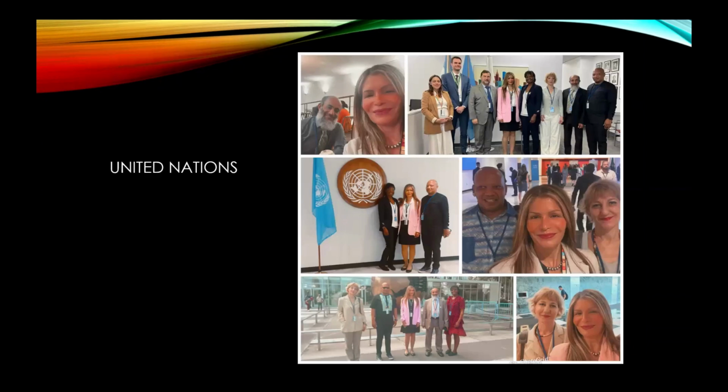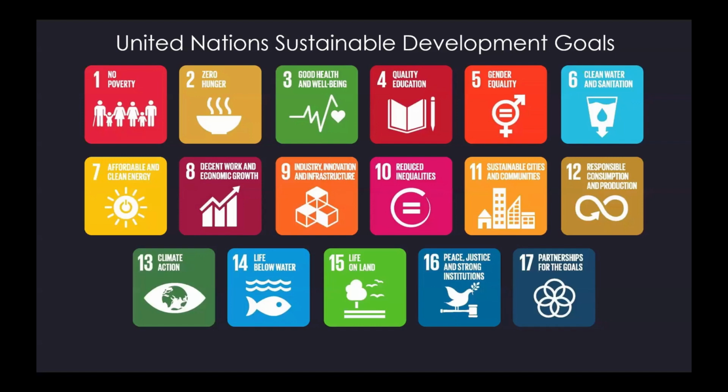As I mentioned, I have also advocated at the United Nations for many years. These pictures are from this year, from the high-level political forum. This is a forum that the UN hosts every summer around July, and it's about different topics. This year, it was about the Sustainable Development Goals, which are 17 goals, and I'm going to show them in a moment. Here they are.